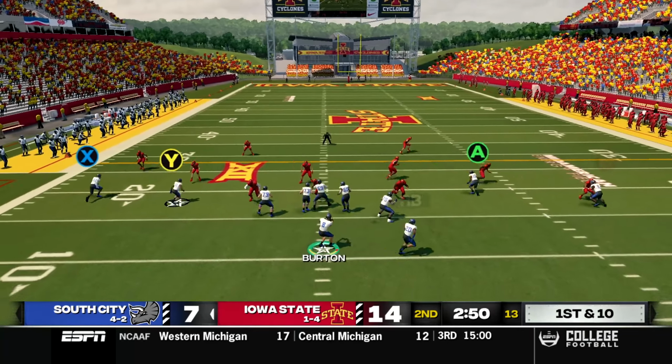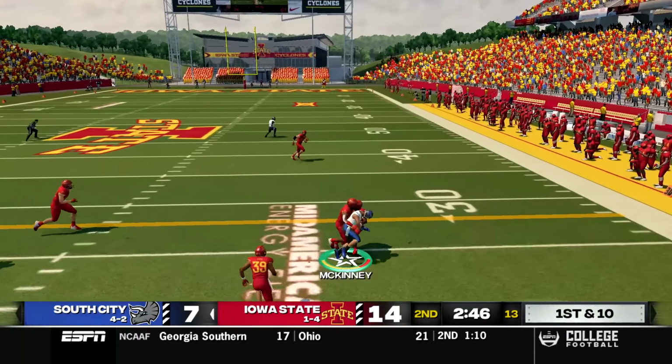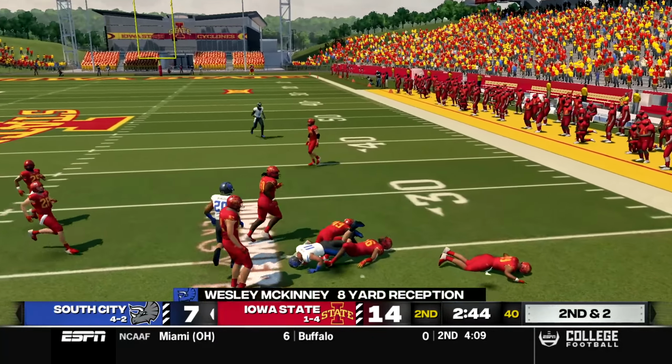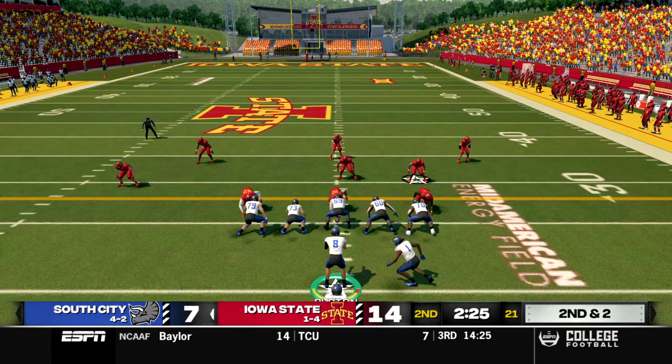Burton back in shotgun. Wilson Overrocker in motion. Now roll out to the outside. We'll throw on the run downfield. That one's caught by McKinney and will be about a 9 or an 8-yard gain. We do have all 3 timeouts here in this half. It is 2nd and 2 now.